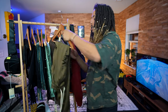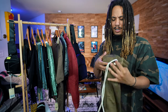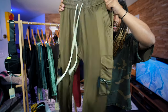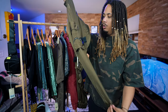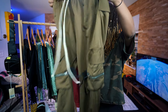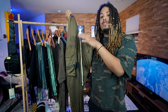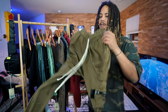And then lastly on here, this is another pair I was kind of skeptical on. These are, I believe, cargo tech pants or something like that. These are tactical pants, and they don't look like your average tactical pants. They're more so very loosey-goosey, a fleece type of material. I would say more so a polyester. For this one, I don't see any type of material on there telling me what it is, but it's very similar to the sweatpants that they offer, the ones that have the stripe on the side. Very similar to those, very loosey-goosey.